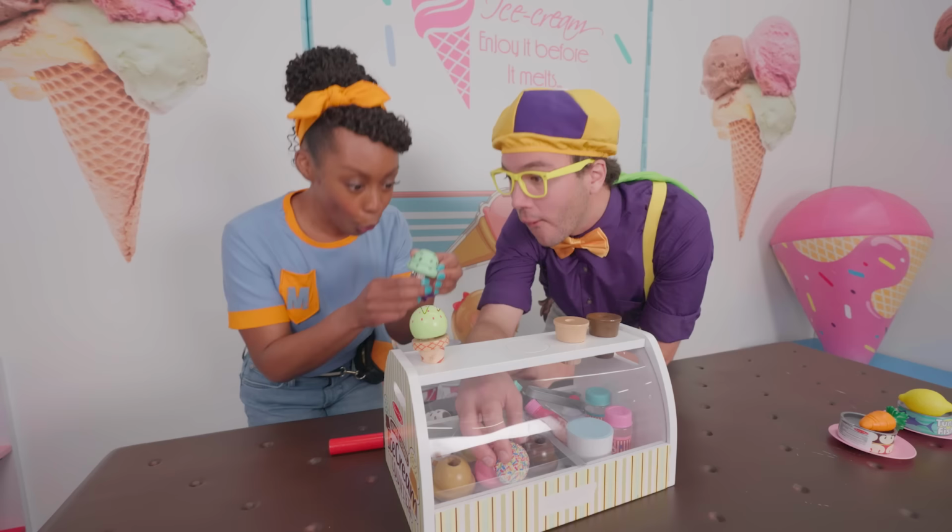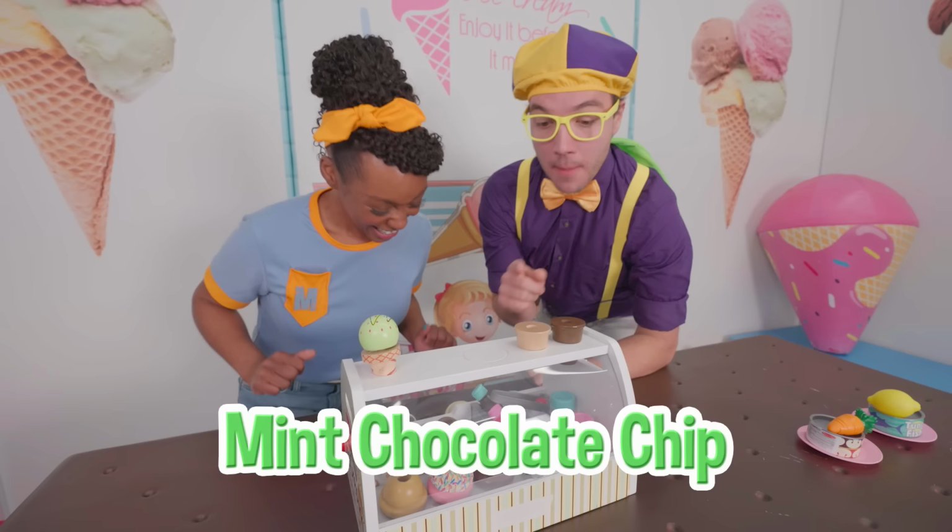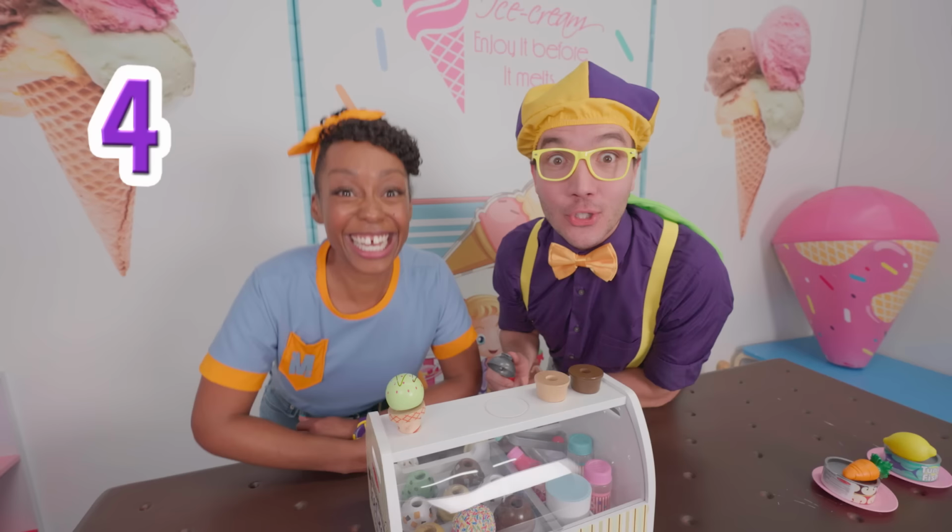Oh, green ice cream. Whoa, Mika, is that broccoli flavored? Yeah, extra nutritious. Well, it's probably kind of sort of might be mint chocolate chip. Oh, Mika, can I make you an ice cream cone? Yes, please. How many scoops would you like? Four. Four scoops of ice cream? Yeah. Okay. Oh, here we go.